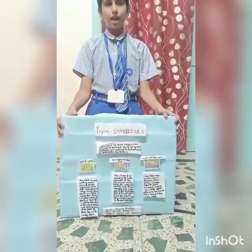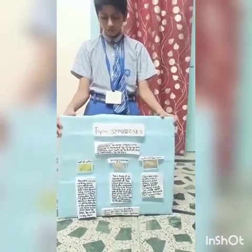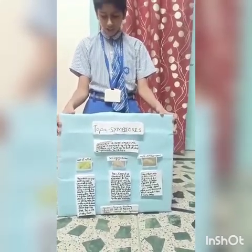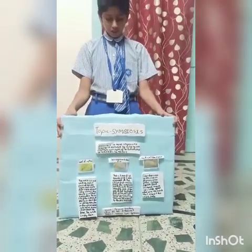The examples are cattle egret. When the cow walks, insects fly off the grass. Cattle egrets feed on these insects. The cattle egret also eats the insects that inhabit the cow's body.